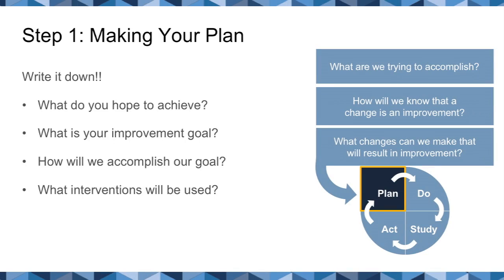Making your plan. After you've had a chance to do your literature review, identify your problem. You will need to write it down. These are questions that you need to continue to ask. What do you hope to achieve? What is your improvement goal? How will we accomplish our goal? What intervention will be used? You're going to see some of these questions repeated throughout my samples of performance improvement projects that we've been doing, but it's important, again, to keep everybody focused and on track.